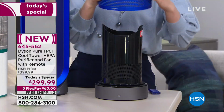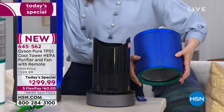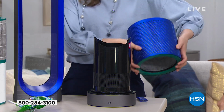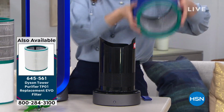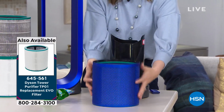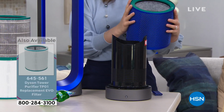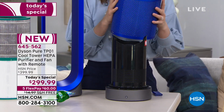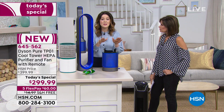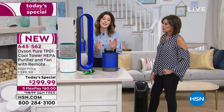You remove this, and that's where the filter lives. Right in there, that's the filter. So when you want to replace it, you just pop that out right over the trash can, and you don't even need to touch the dirty filter because it comes right out. We anticipate that you're going to replace this about once a year, and that's if you use it 12 hours a day, every day. You don't need to remember when to change it, because the machine will tell you. It flashes at the front on the little screen and it'll tell you when to change it.